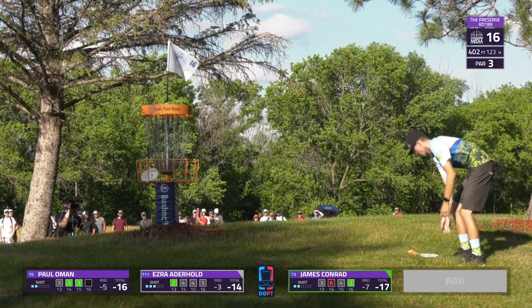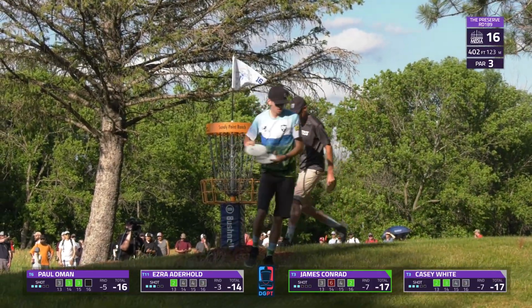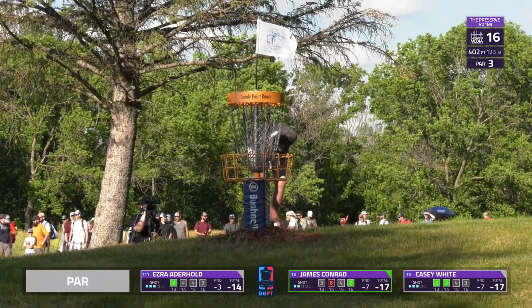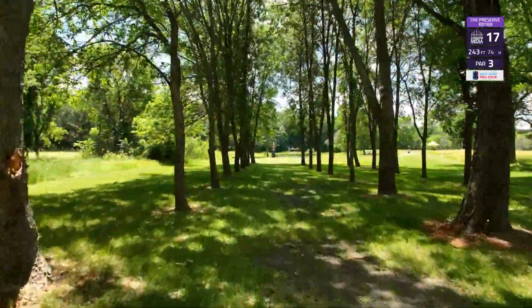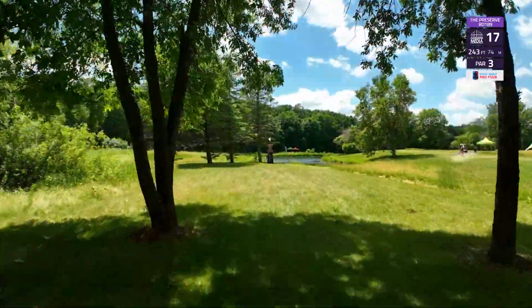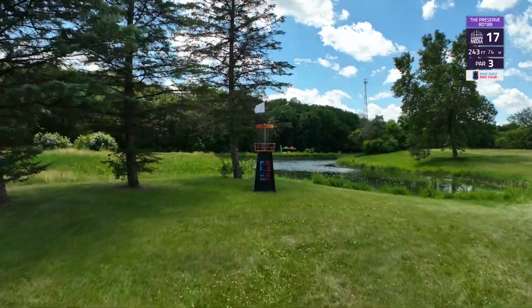Conrad certainly put a good resume together this round to do perhaps that very thing. Yeah, minus that double bogey on the 14th, he's had a very nice round. Still up there in that top 5 like you mentioned, but could have the lead. Brings us into hole 17. A bit of a change of pace, still a par 3, but 243 feet. I believe it is the shortest hole on the course.